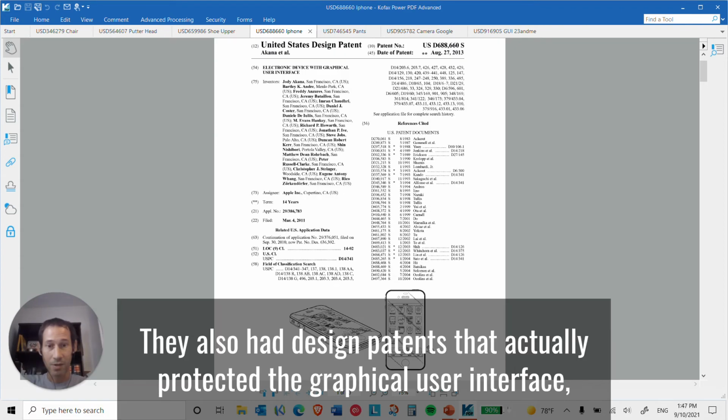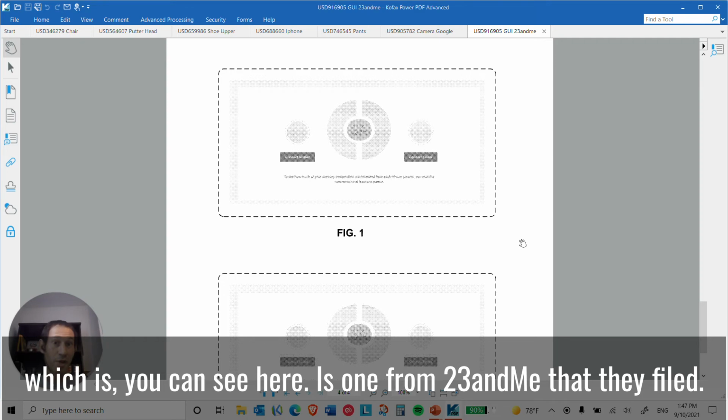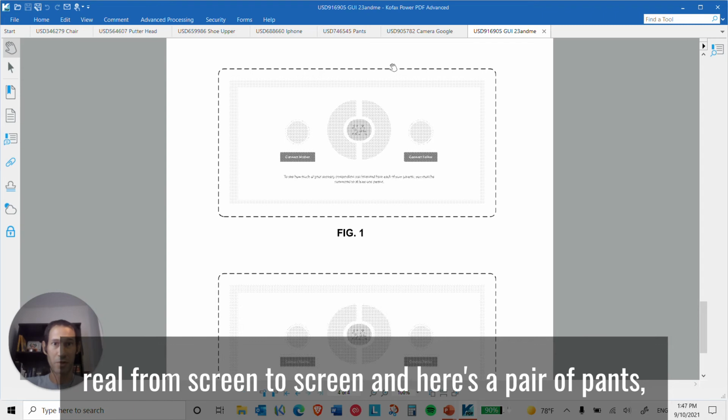In addition, they also had design patents that actually protected the graphical user interface, which, as you can see here, is one from 23andMe that they filed. I mean, this is a pretty basic graphical user interface, but sometimes you can even capture the motion that's on a graphical user interface as you go from screen to screen.